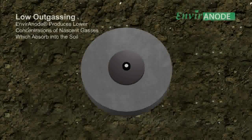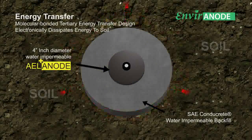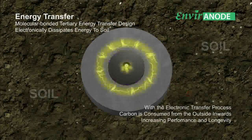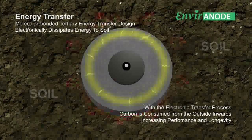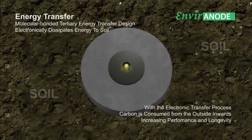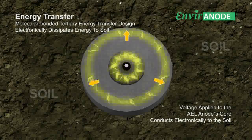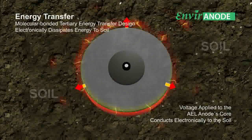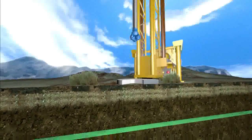This cross-section shows how the EnvirAnode system electronically transfers current from the central MMO anode to the AEL surround, and then to the Conducrete backfill. The impressed current flows electronically through the solid Conducrete backfill column to become ionic flow at the soil interface. This improves performance and longevity as these EnvirAnode system components are consumed progressively from the outside of the column inwards, while conventional coke breeze anode beds deplete the anode and the coke breeze backfill simultaneously.